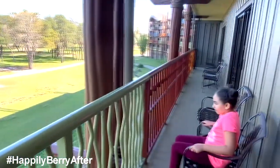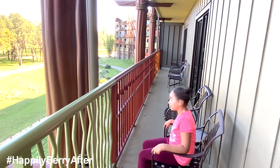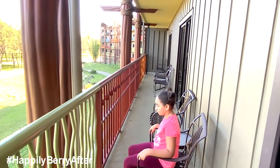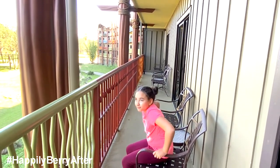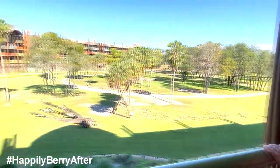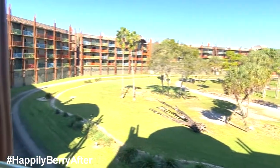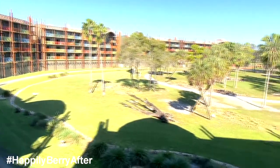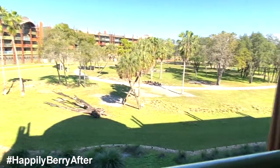Hey, Elijah. Hi. So this is our entire balcony. We have this whole entire space all the way to that wall that you see there, the gray wall. So this whole balcony is ours. This is so awesome. Y'all like it? Yeah, I like it. And we have the Savannah view where we can see the animals anytime we want to. We could just come out on the balcony and see the animals.